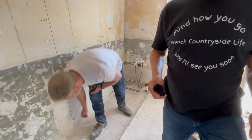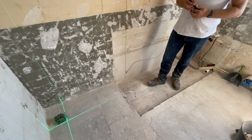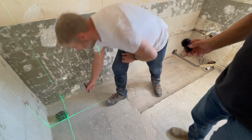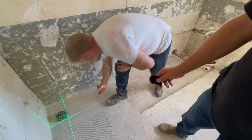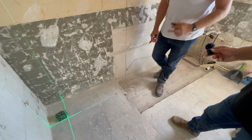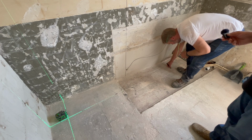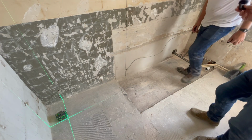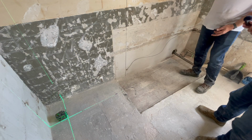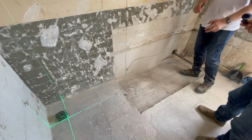Okay, we just hand the camera down so we can see what you're doing. Okay, good. So instead of having the laser there all the time, we can mark our lines here, as Colin would say, datum line. Yeah, it's good that. It's only because I watch a lot of YouTube. So we can then use this later on to measure from, when we're putting the new wall in, so we don't have to keep the laser on or damage it or anything like that.